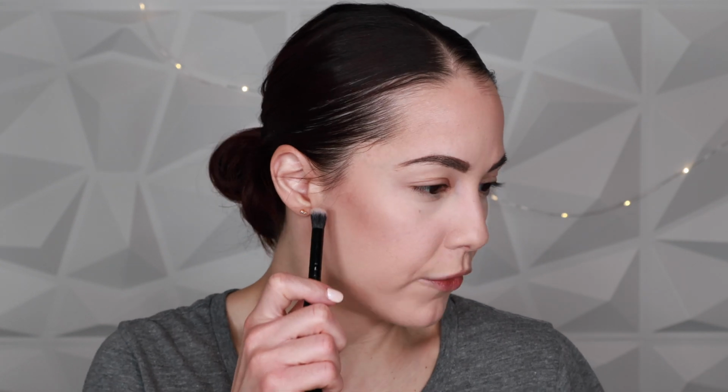I do feel like it's kind of grabbing right in this spot right here. So what I'm going to do is take my sponge and just see if I can move that a little bit better and try to blend that out. Seems like it's doing okay. I do think that the pigment, even though it seems like it's quite intense, once you blend this out, it's a little bit more sheer. And I think that could be a good thing, especially for something that's supposed to be a contour.